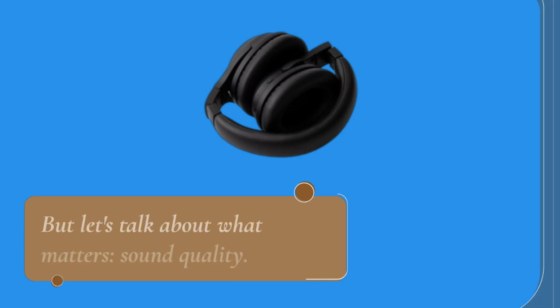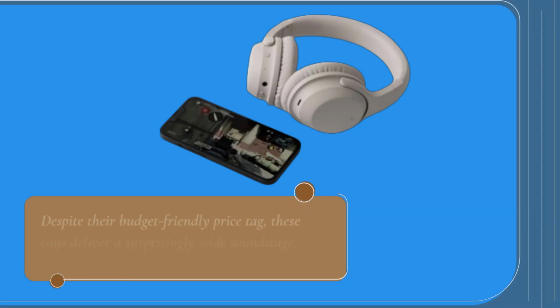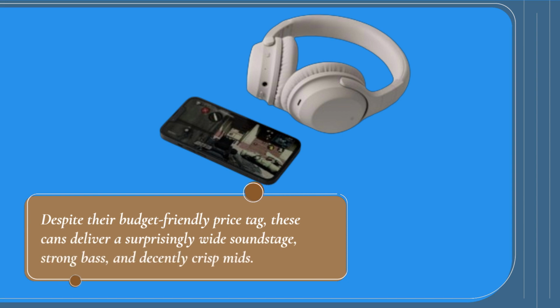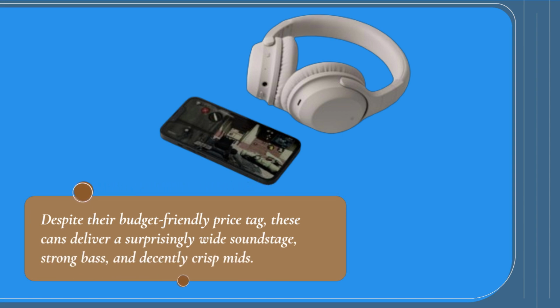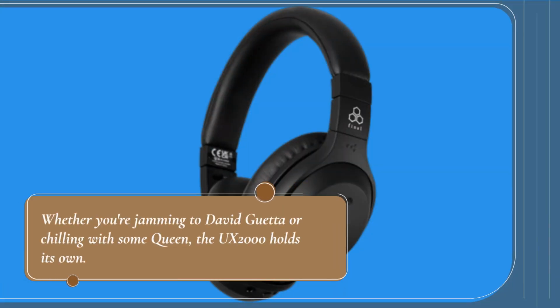But let's talk about what matters: sound quality. Despite their budget-friendly price tag, these cans deliver a surprisingly wide soundstage, strong bass, and decently crisp mids. Whether you're jamming to David Guetta or chilling with some Queen, the UX2000 holds its own.